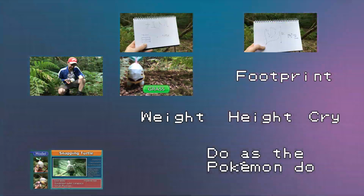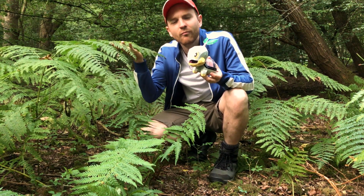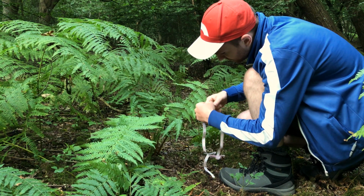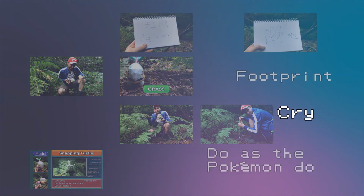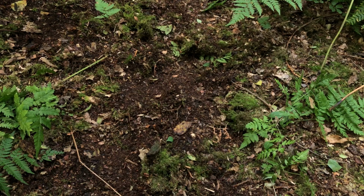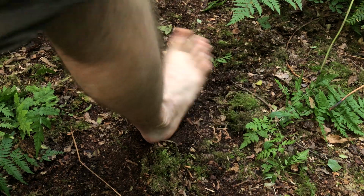Grass. Turtwig weighs in at 22.5 pounds, around 10.2 kilos, or approximately 127 of these plants. Turtwig stands at 1 foot 4 inches, around 0.4 meters, or the height of this plant. An extremely simple footprint. You'd think you'd just dropped a croquet ball rather than one of these little creatures walking by. Now it's time to see how Turtwig acts in the wild.